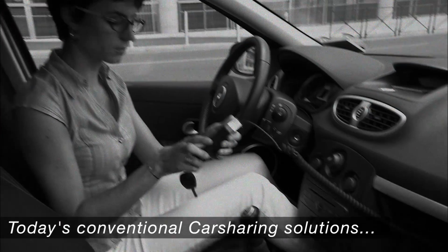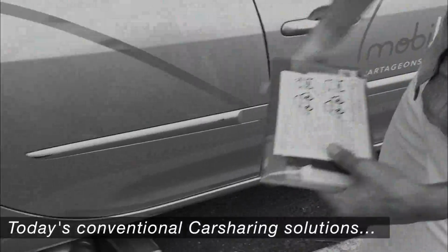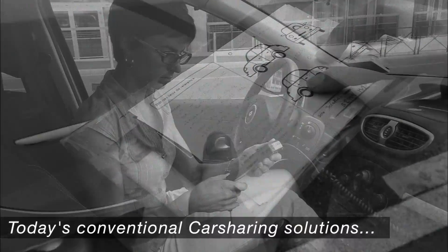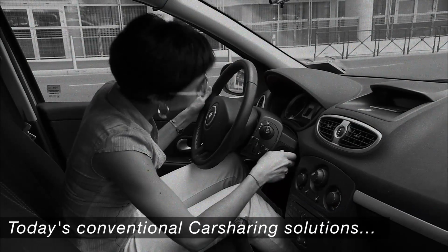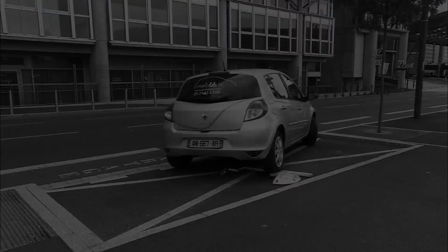With the support of a defects list provided either in paper form or stored in the car computer, the user inspects the vehicle for any possible damage. After entering the PIN code into a handheld device or the car computer, the vehicle's conventional ignition key gets unlocked. The vehicle can now be started.